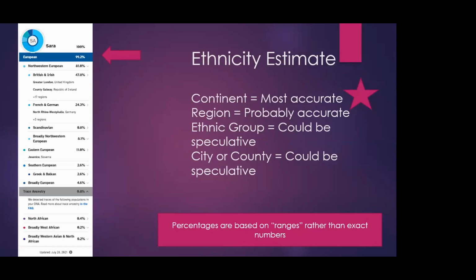And then you can see under British and Irish, I have Greater London and County Galway, and then I have 17 more regions that I could open up and look at. Those are even less useful in my personal opinion. I'm going to open up the screen that talks about those in a second here. But the trace ancestry, that is the amount that is less than 1% down at the bottom there. They're saying that I have trace ancestry of North African, broadly West African, and broadly West Asian and North African. And they're very tiny amounts of DNA. I'm also going to bring up a screen about that in a minute.